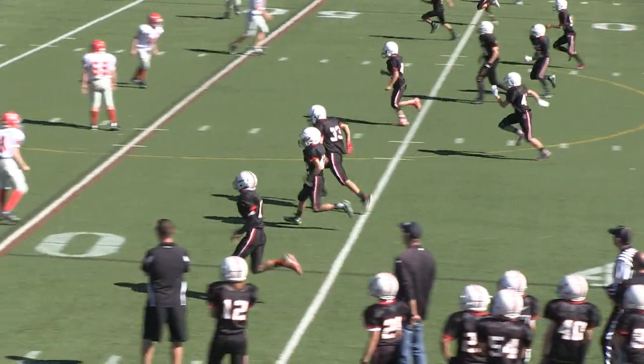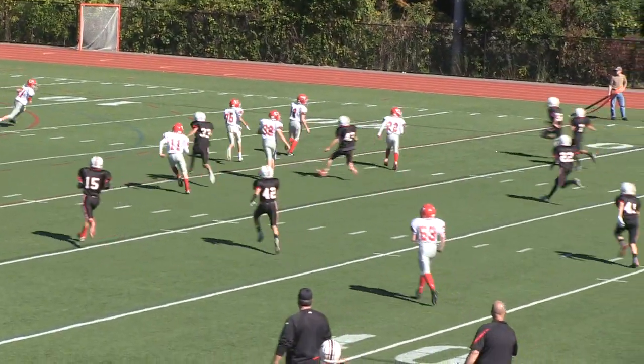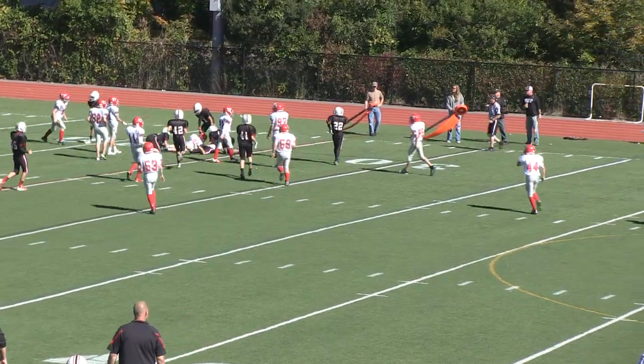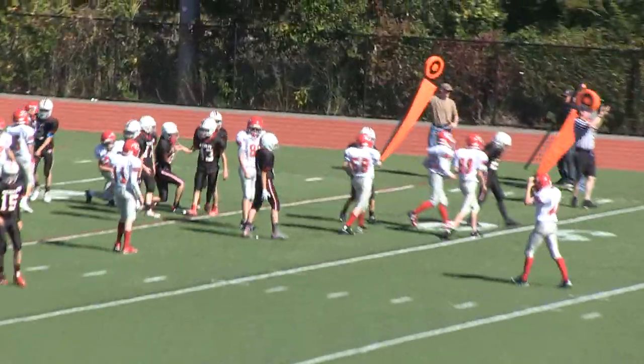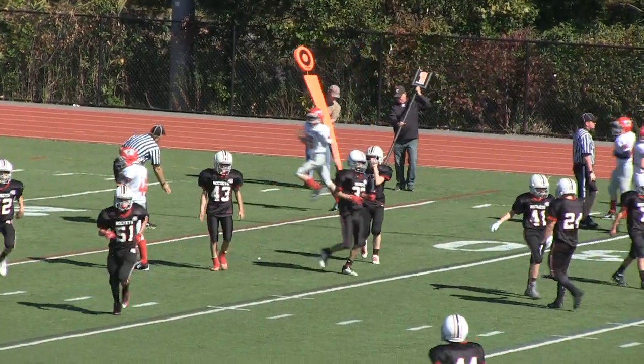Oh, that's a big kick by Fleming. It's a live ball right now. He's gotta pick this thing up. Go, Michael! And he gets met quickly. Rosh and Stephen Webb in there. So let's see what Wakefield brings in their first set of downs.